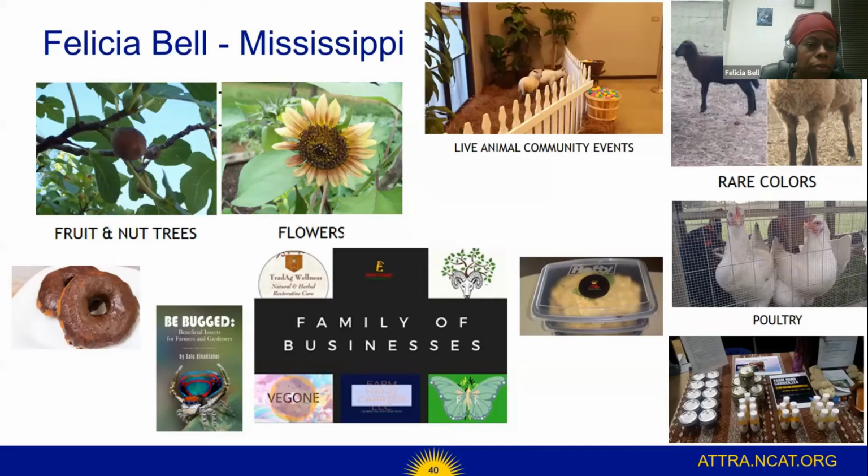Middle son does the vegan donuts, has written a book, and then I do prepared meals, value-added products with our herb production as well. And then my oldest son does farm infrastructure.